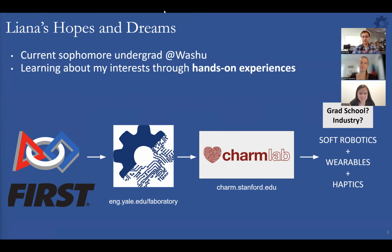I wanted to give a quick shout out to First Robotics. I had to place their little logo there because that's really where I got my start in robotics, through First Lego League and First Tech Challenge, and really getting that hands-on experience was super valuable. So anyone who is involved with that, or anyone who has a younger student or is younger themselves, I'd really encourage you to get involved with that. And then, yeah, as I mentioned, junior year, I started at the Faboratory working under Dylan, and have been working there for the past 4 or 5 years.